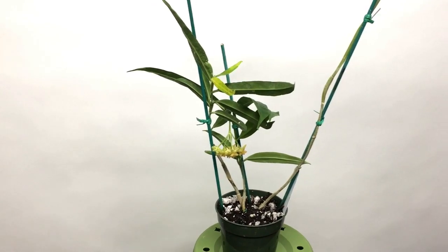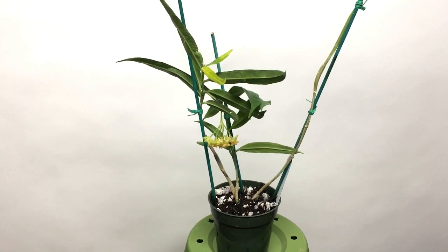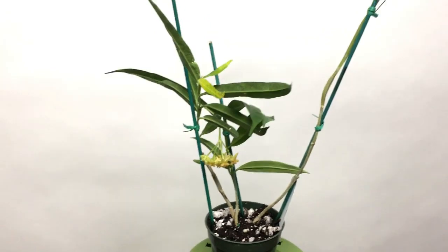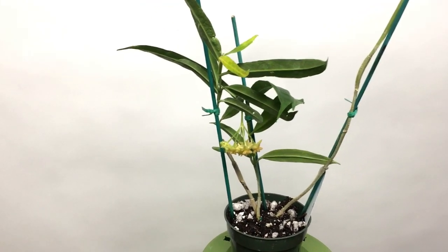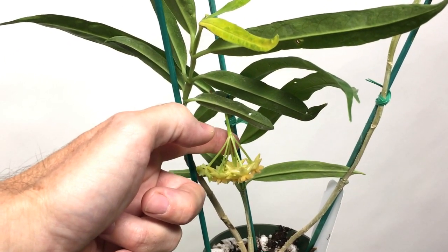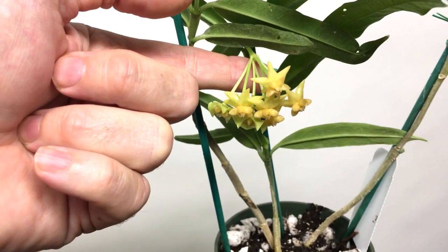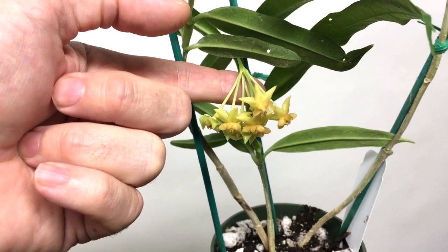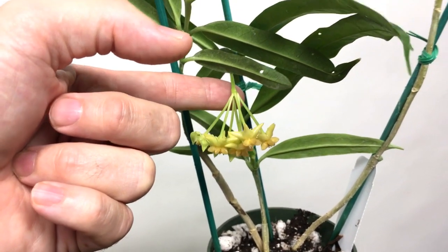Now, this is a Hoya that I cannot take credit for either growing or flowering. I bought it already in the flowering condition from Gardino's nursery in Florida on eBay. So let me take a look at this Hoya. This is a Hoya that comes from the Philippines. It has very cool flowers that look a little similar to Hoya multiflora, Hoya lockii, except the flowers are yellow.